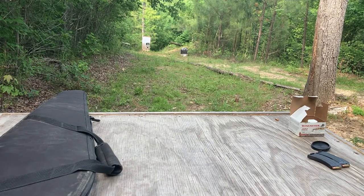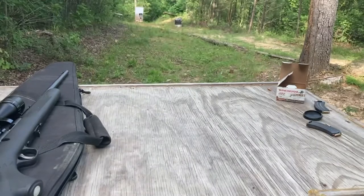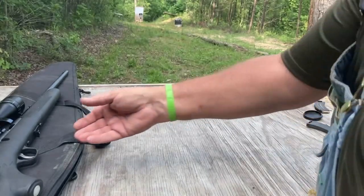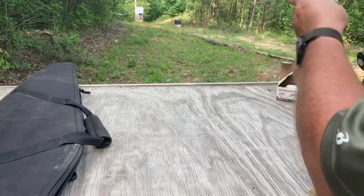All right, well, there's round one. I don't think I got any, but we'll walk down and take a look and see what we did. We'll give her a whirl again. And again, I'm shooting at the ones on the left, top left. So I'll try that again this time.